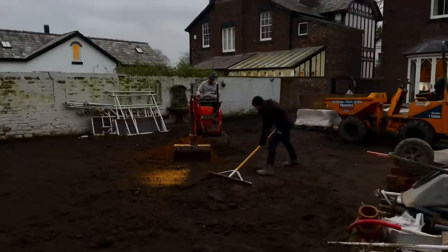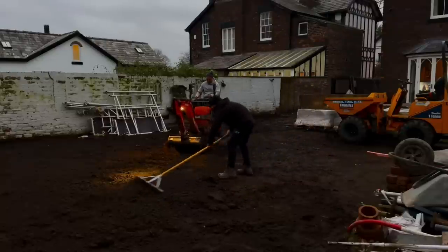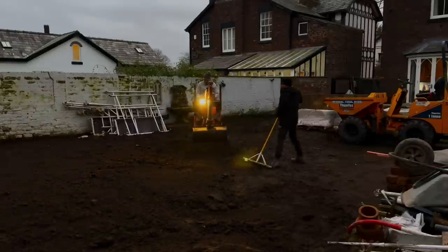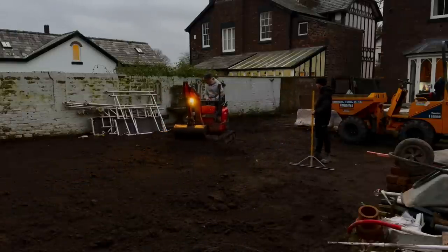Me and Jacob just finished the day off on what little daylight there was, just grading the last bit of soil so that that section was complete and we could start setting out for the brickwork the next day.